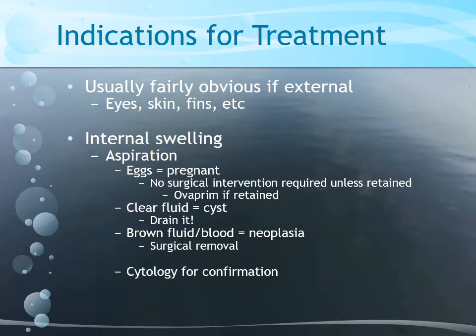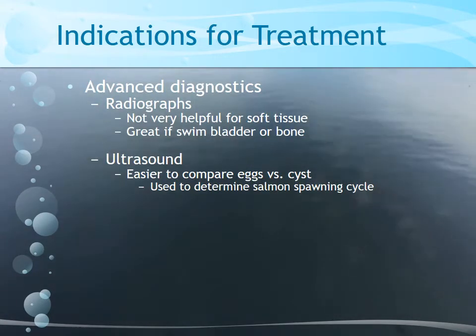We can always get cytology for confirmation of any of these samples. However, it's usually unwarranted since the following treatment is usually pretty straightforward. There are some advanced diagnostics we can perform to help narrow down what's going on in the fish. Radiographs, however, are not very helpful for soft tissues, including internal organs and tumors. If it surrounds the swim bladder or bone, it's much easier to tell from radiographs what's going on.